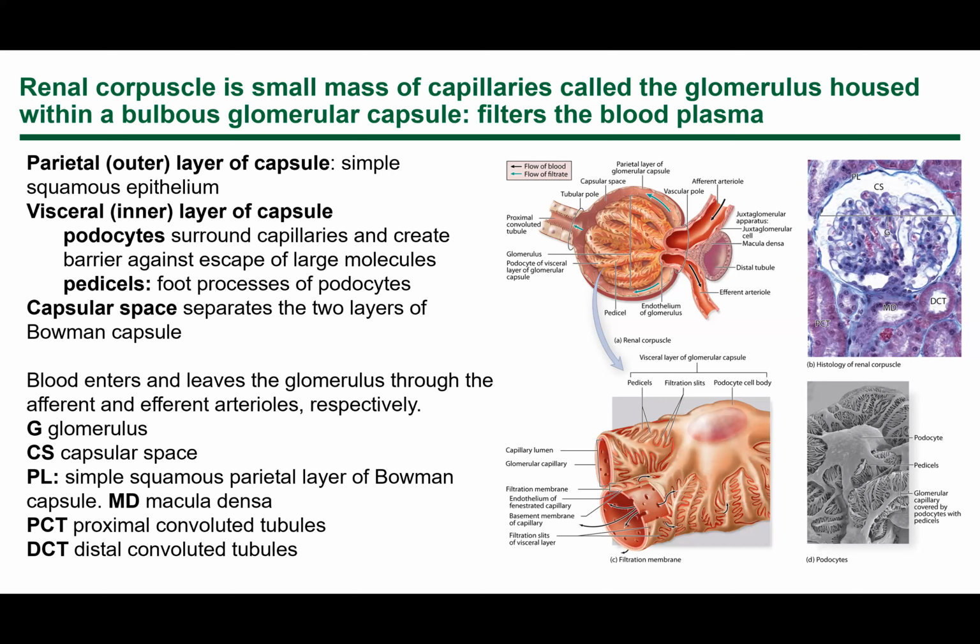So let's take a moment to remind ourselves of visceral and parietal things. In any lining system, the visceral layer is the part that lines the thing, whatever the thing is, in this case, capillaries. The parietal layer is the lining of the space in which the thing sits. Podocytes are the names of these specific cells and their shapes, and together, collectively, they form the visceral layer of the glomerular capsule. So hopefully that disambiguates it a little bit.